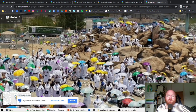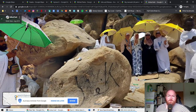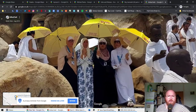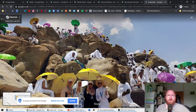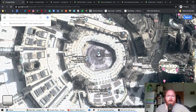They've all got umbrellas to protect them from the really hot sun, and they're all crowded up here on the stones. Some of them have left some graffiti in Arabic. Some people are praying, some people are talking. You can see these ladies here. She has her hands up in a prayer position, reading the Quran. So that's another really interesting place. It's Mount Arafat. And then, of course, we would head back.